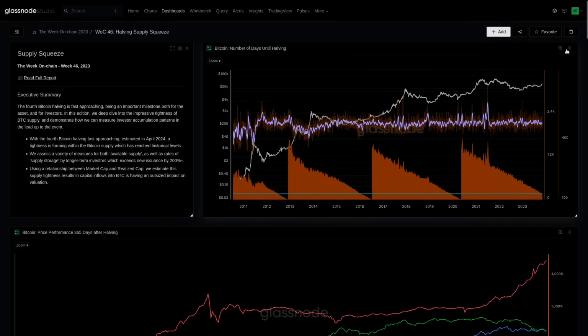Now, for those who are not familiar, the magnifying glass in the top right of any chart in a dashboard will expand either the workbench or the dashboard. So that kind of gets you into the mix, and you can see how we've built the formulas to construct these types of charts.